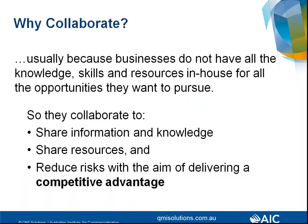Now, the point of collaboration is to deliver a competitive advantage for you and your collaborative partners that those businesses that don't collaborate can't achieve. And you do so, you may share information and knowledge, you may share resources such as particular equipment that one business may have, but it's all around business benefits.